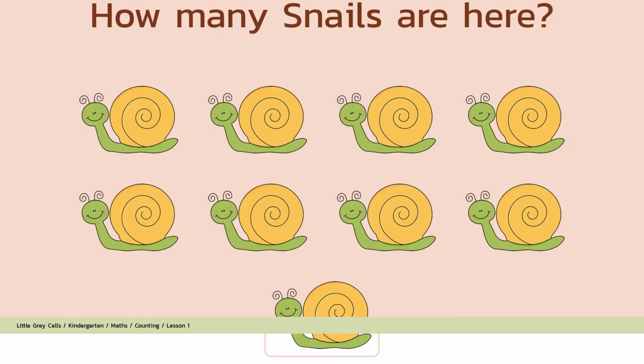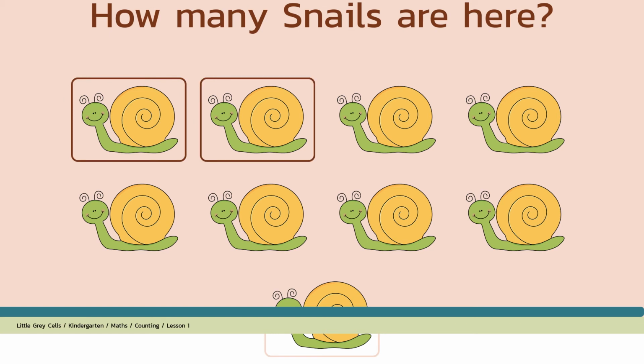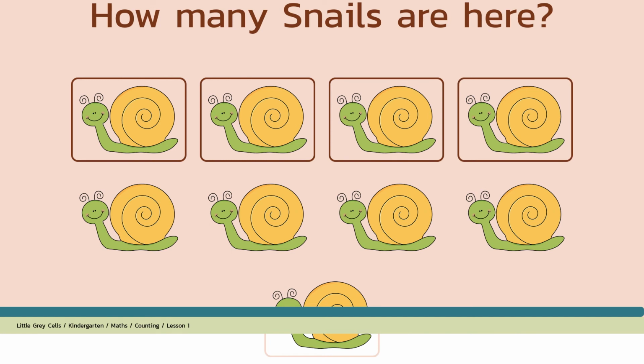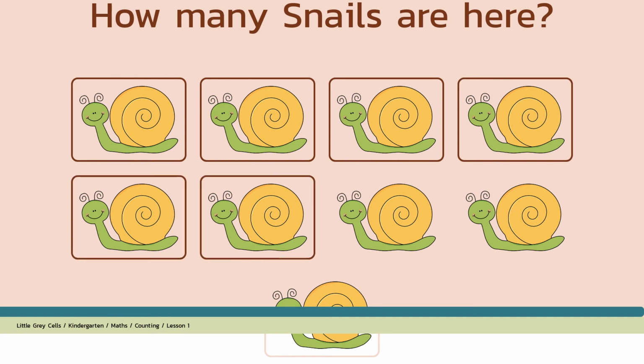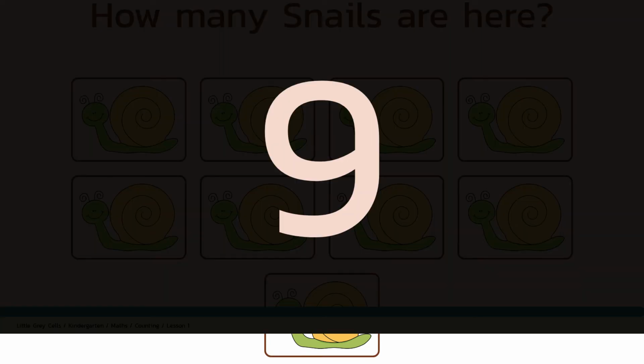How many snails are here? All right, shall we count? 1, 2, 3, 4, 5, 6, 7, 8, 9. The answer is 9. Good job.